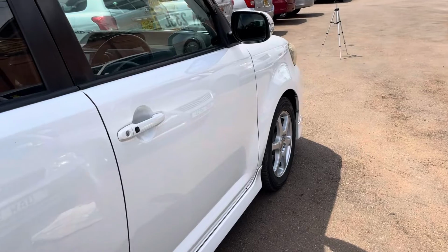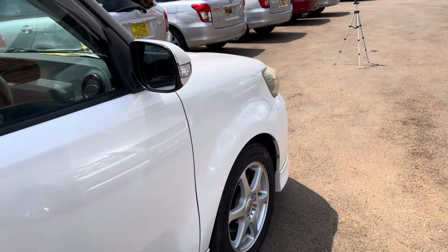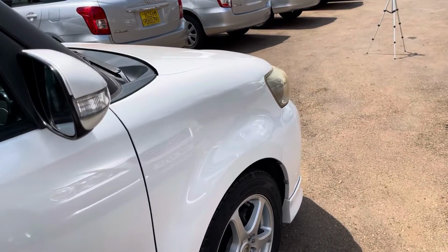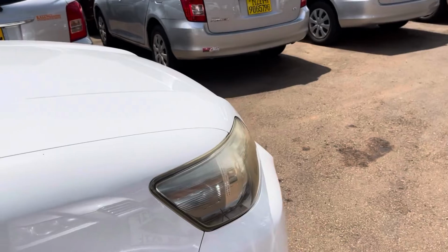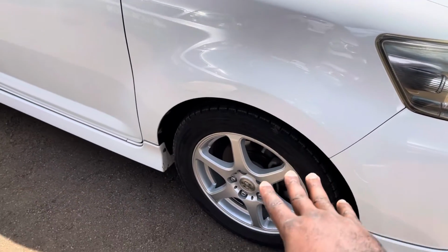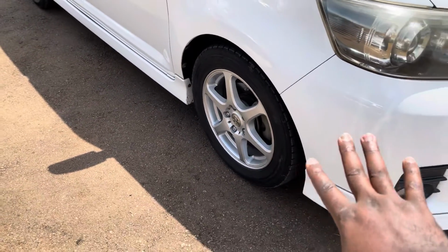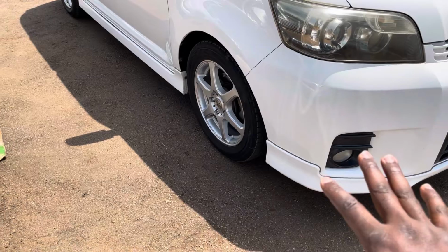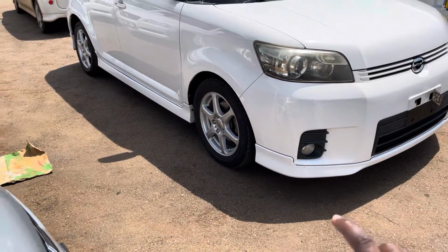So if you're a person who drives within the city and not very long distances, this would be a perfect car for you. If you drive for very long distances and you drive, let's say, up country, it would be good for you to raise this car. You can put spacers on the shocks to raise it and increase the ground clearance. But the way it comes from Japan, this is how it looks. The ground clearance is really little, so you'd be scratching most of the humps that are in the city.